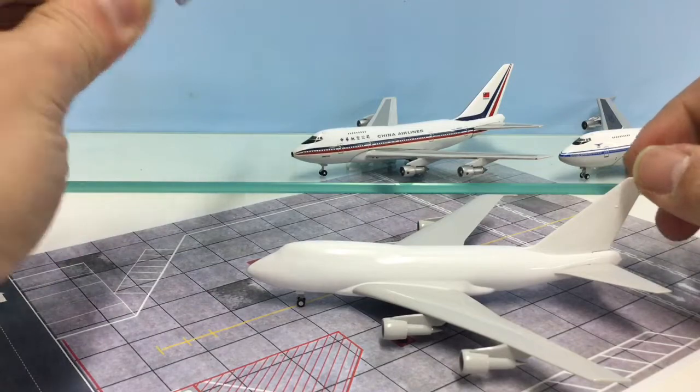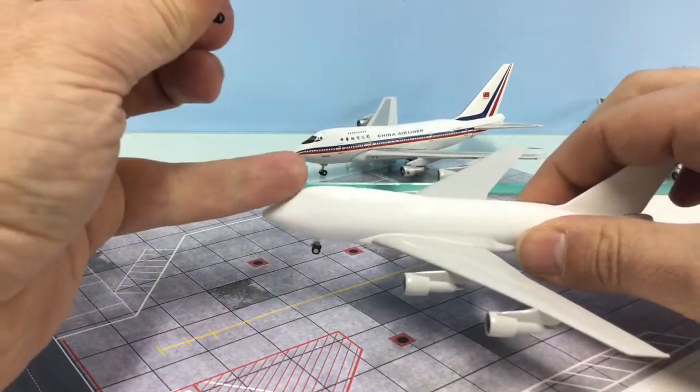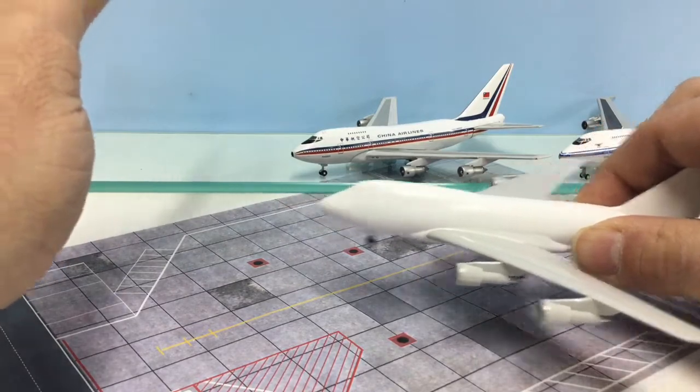So I think that there's a minor imperfection with perhaps quite the shape here, but it's not a deal breaker by any means, and it still looks much better than most of the other SPs around.